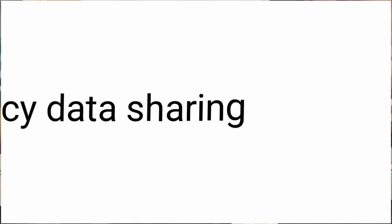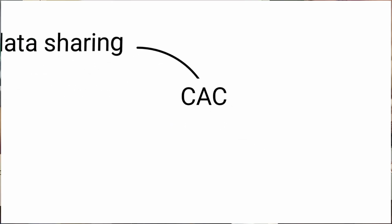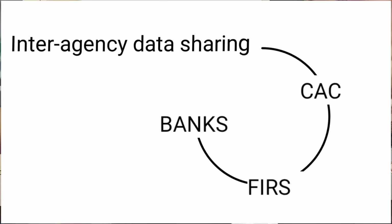First is registration. You must note that every company operating in Nigeria must be fully registered with the Corporate Affairs Commission and must obtain a tax identification number from the FIRS for the purpose of tax remittances. So this isn't new. However, what is new is the level of interagency data sharing. The CAC, the FIRS, the banks, and even the immigration services are now so interconnected that there is now so much need for your corporate records to be consistently perfect across all platforms.